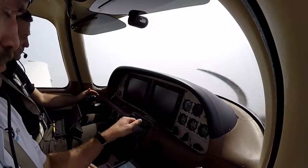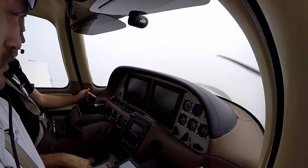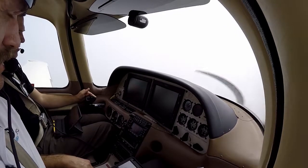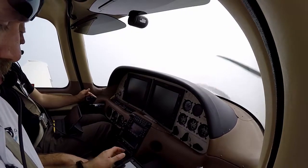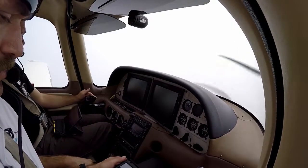Duchess 12 Charlie, time is now 1649 and 1/2. Expect further clearance at 1705. Expect further clearance 1705, Duchess 12 Charlie.